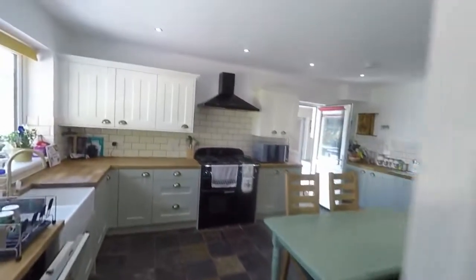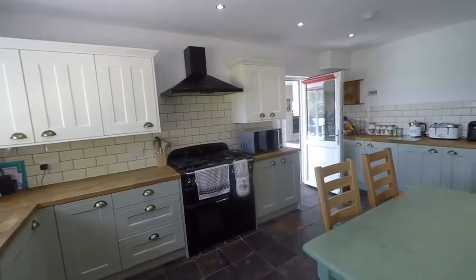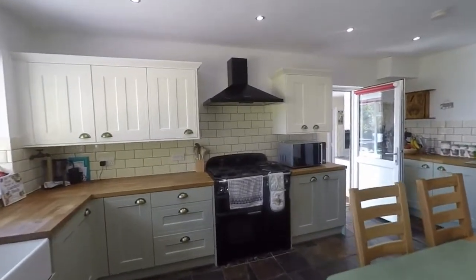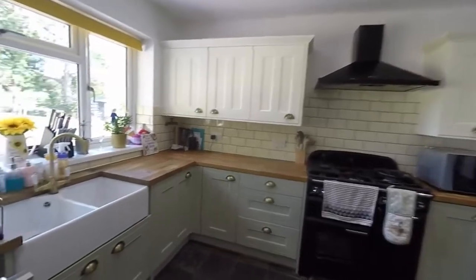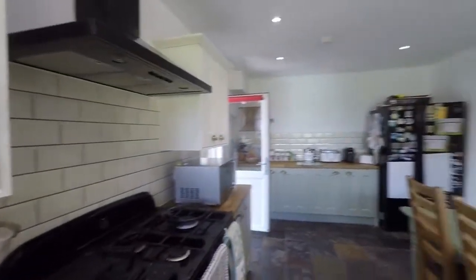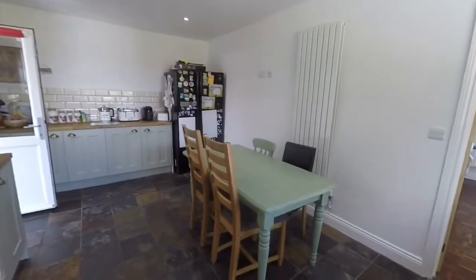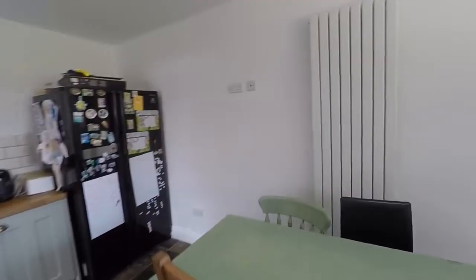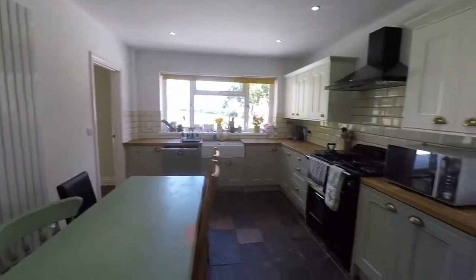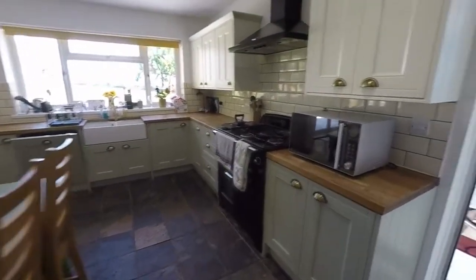Over this side, we have the kitchen. It is a modern finish with a more traditional design, but a really lovely aesthetic kitchen here. Double Belfast sink there. And you've got room for breakfast table and chairs in here as well, and plenty of units and worktop space, room for any freestanding appliances with an integrated dishwasher.